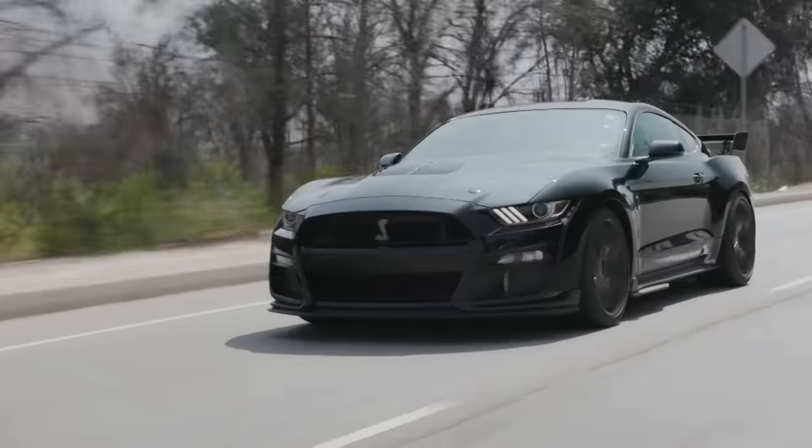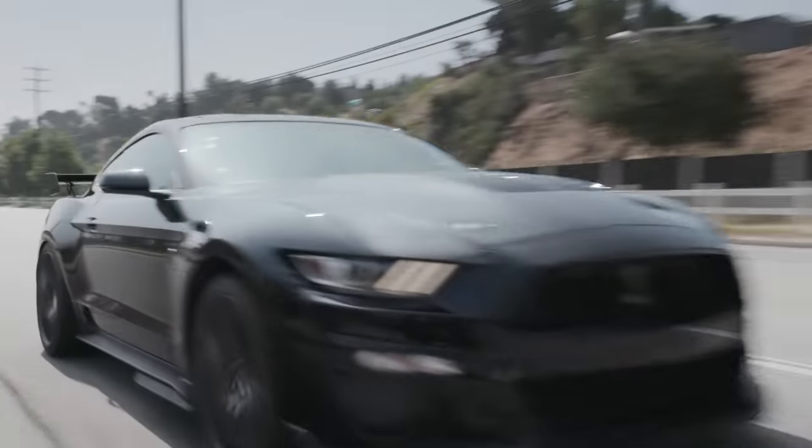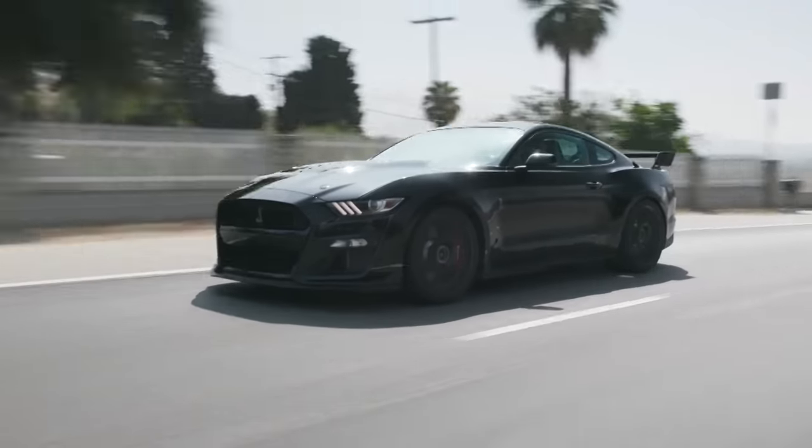Feels good. It just puts a smile on your face. I don't care what you do. It does. I mean, the greatest compliment I can give it is it's a nice driving car. You just want to drive to Vegas. You just want to go somewhere in this thing. And you're going to go fast.